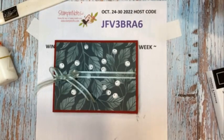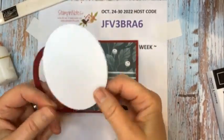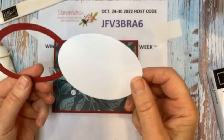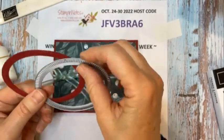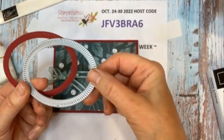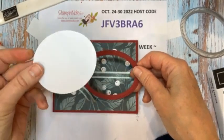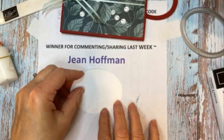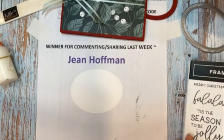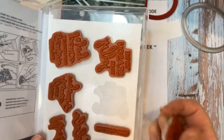Okay, so now we have another oval from the big frame die, and we have an oval frame from our oval frame. This is the one that doesn't have all of the elegant stuff on it. So this oval is going to go around this, and we're going to stamp this first. And we're going to stamp Have Yourself a Merry Little Christmas. And this is from the Framed and Festive stamp set that's part of that collection.